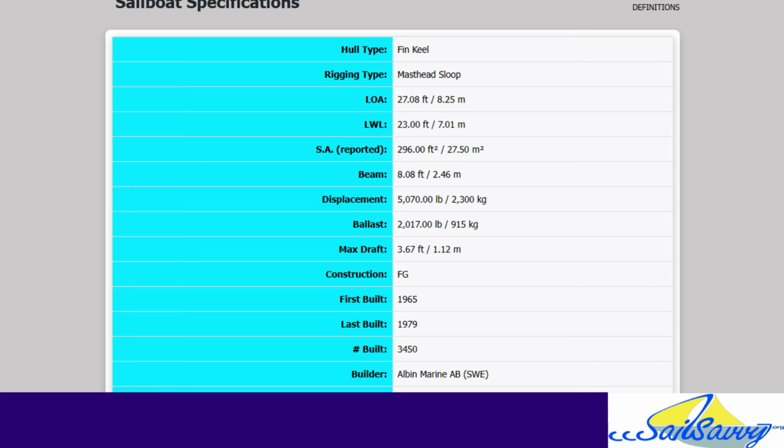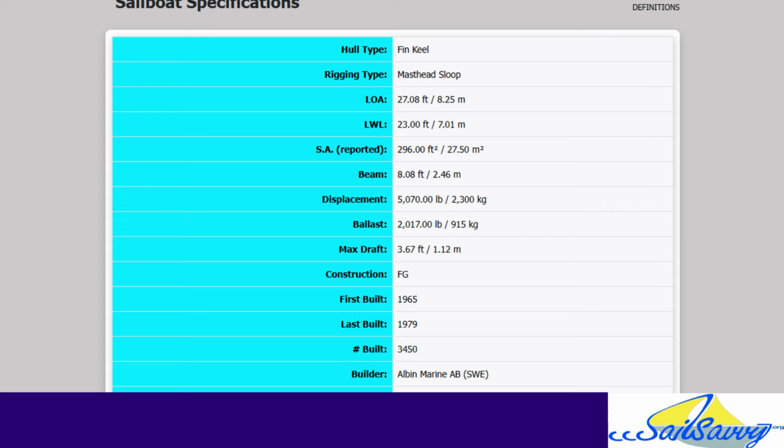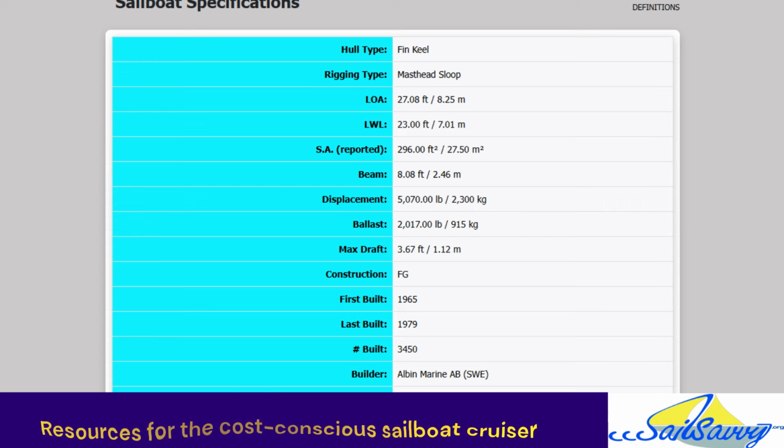Let's head back to sailboatdata.com and take a closer look at the most important specs from a cruiser's perspective. The modest beam of just over 8 feet confirms that this boat was designed for motion, comfort, and ocean-worthiness rather than for lots of interior space.